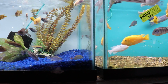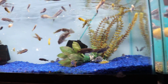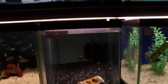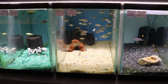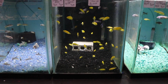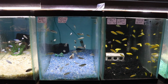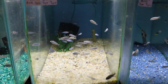So that's a red-tailed botia. For those of you who like the look of, let's say, a red-tailed shark, but you can't deal with the aggressiveness, that red-tailed botia there, similar looking, but they don't get nearly as aggressive. They stay kind of similar to a clown loach. Got our yellow labs. And then we got the Aratus, one of the meanest mbunas that you can possibly have. So if you're going to get those, you better have a setup for them.